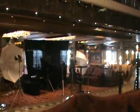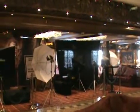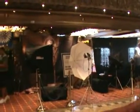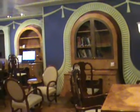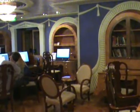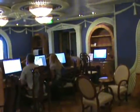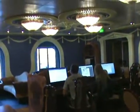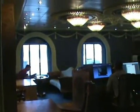Here are the photographers setting up their areas for photographs. The photos are quite excellent and sell like hotcakes. They have a beautiful photo gallery where you can view your pictures. And this is the computer room. You can come here and get your email your family, whatever you want to do on the computer. This is an extra cost on board ship.